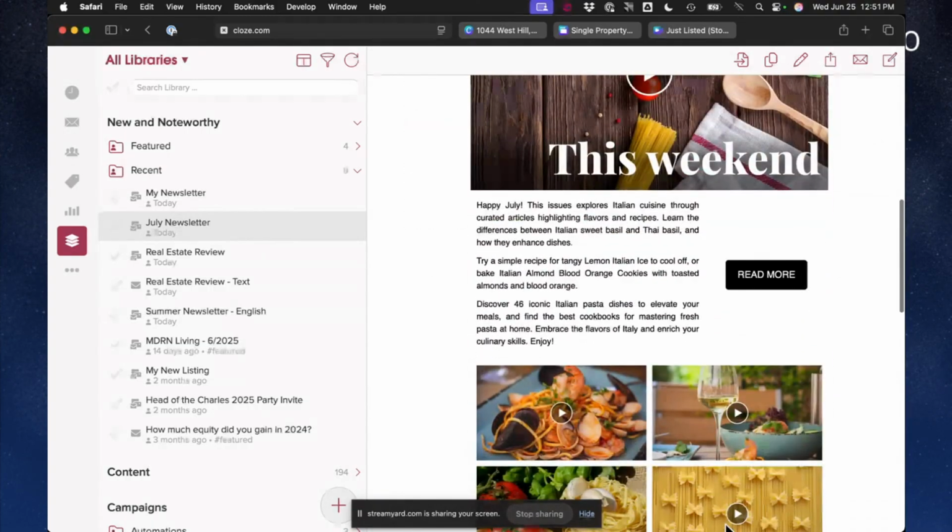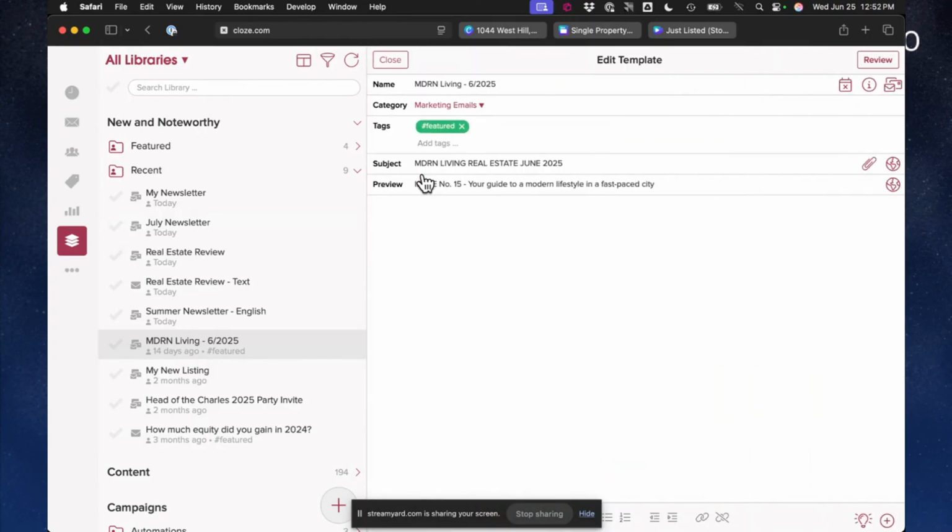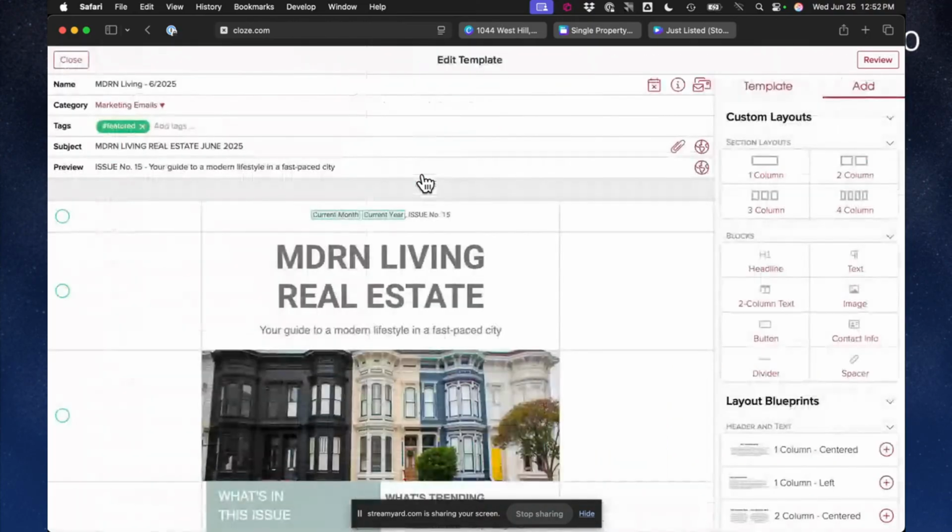All right. The last thing I'm going to do here is select this newsletter. This only really applies if you work in multiple languages. But if you do, we've got some great features that allow you to translate the content you've created. So if you create a whole newsletter and you want to support multiple languages, you can do that in Cloze. So a single template can house multiple languages.